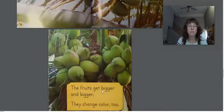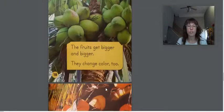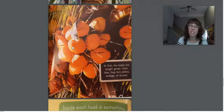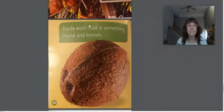The fruit gets bigger and bigger, and they change color too. At first, the husks are bright green, and over time, they turn yellow, orange, or brown. So they're almost like a yellowy orange. Normally, remember we said we get coconuts that are brown. So it looks as though these are not ready to be eaten yet. They're still growing. Inside each husk is something round and brown. That's the coconut, friends. And there are the eyes, these circles that they mentioned.